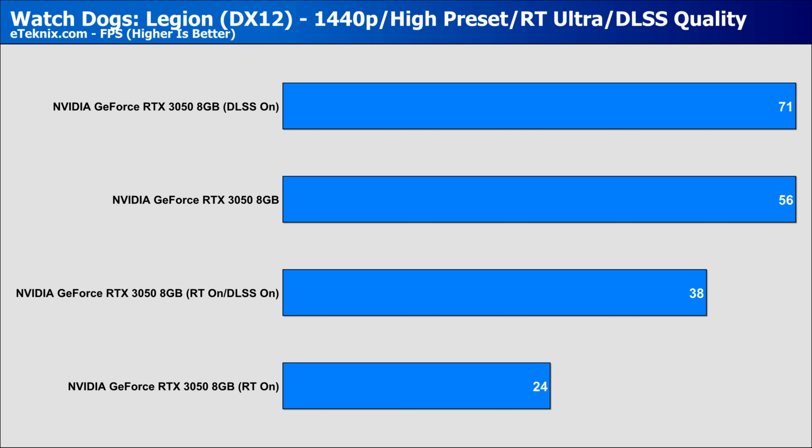At 1440p, we saw a similar story with the frame rate more than halved when ray tracing was enabled, and while DLSS again picked those figures up slightly, it's still not enough to give you a fluid gameplay experience overall. But I wasn't really expecting that in this game, at these settings, at 1440p.